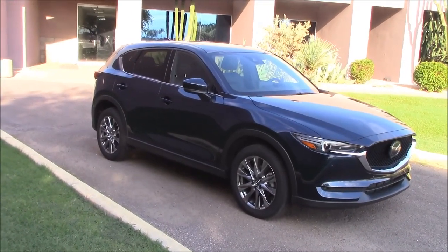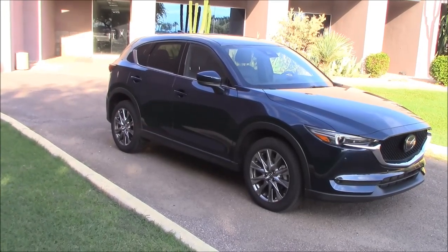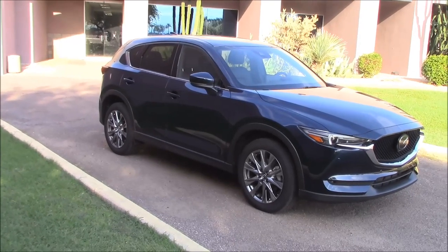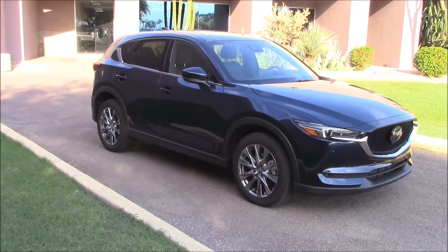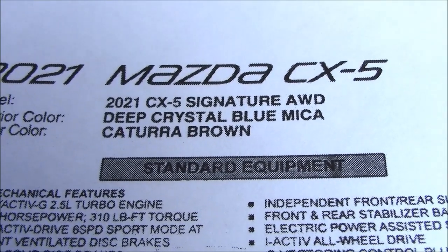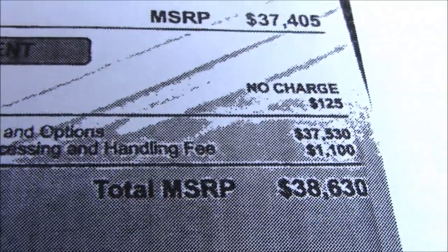Another advantage of the CX-5 is its low starting price of around $25,000. However, this one's a wee bit more because it's loaded with just about everything. This is the signature version. I'm told there are no options. And at this price, there shouldn't be.